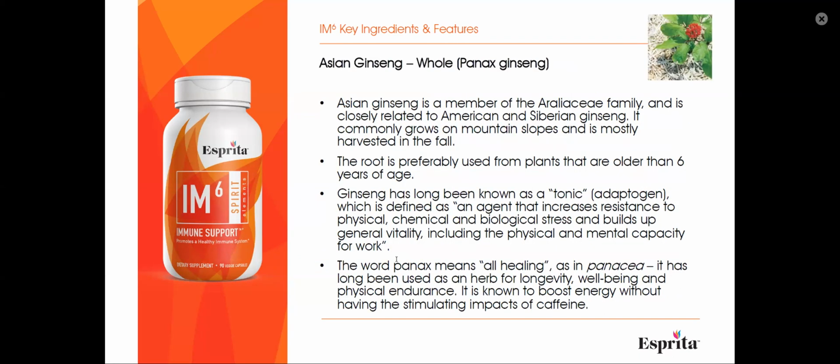Okay, so going on to our next ingredient, Asian ginseng, otherwise known as Panax ginseng. It is closely related to American and Siberian ginseng. It commonly grows on mountain slopes, and it is mostly harvested in the fall. The root is what is often used, and it's preferably used from plants that are older than 6 years of age. And ginseng is also known as a tonic, which is an adaptogen.